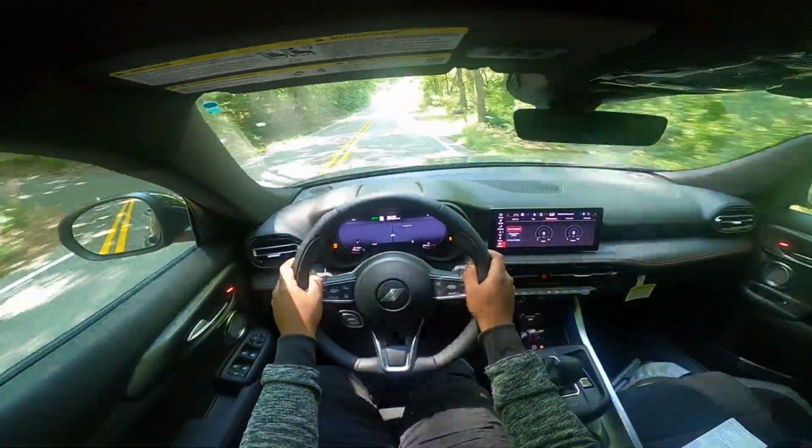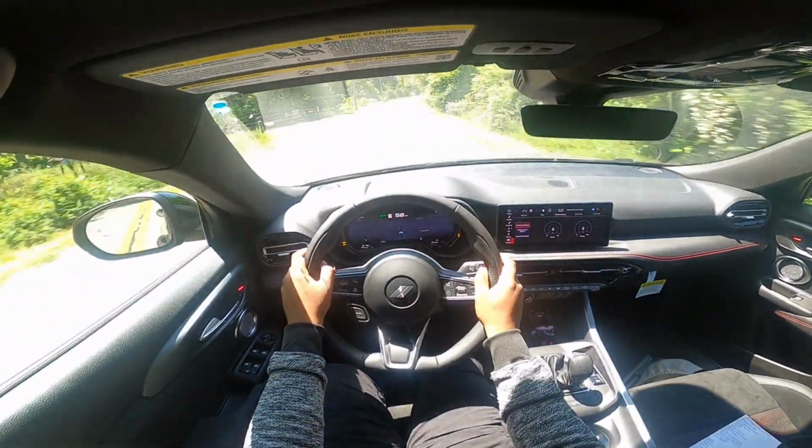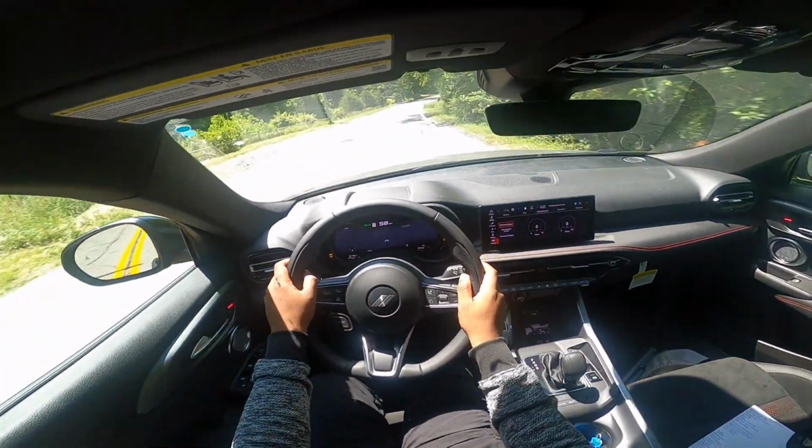This thing is honestly more than enough power. But I will be excited to see what the hybrid powertrain does, which is coming at a later date. So that will be interesting.